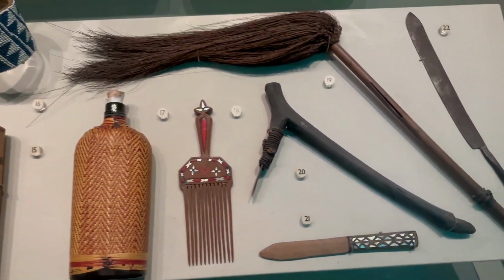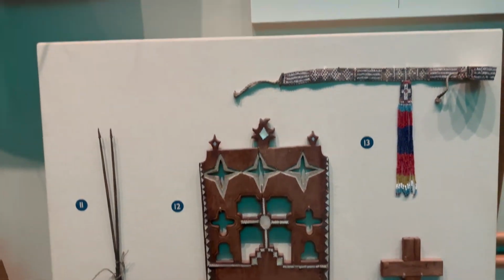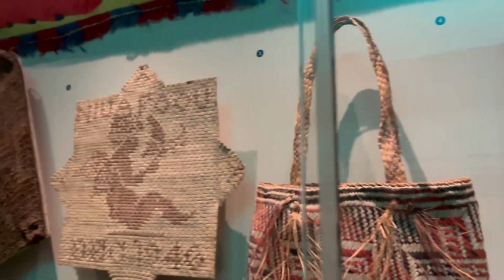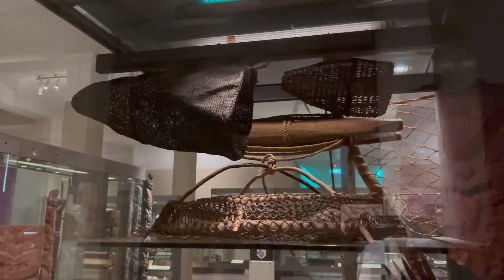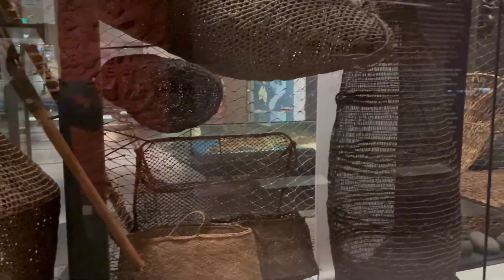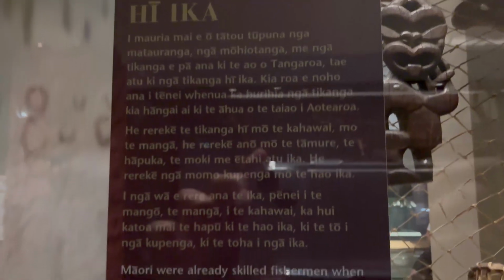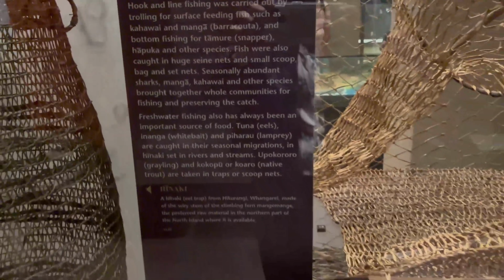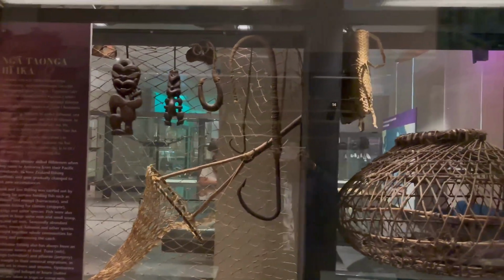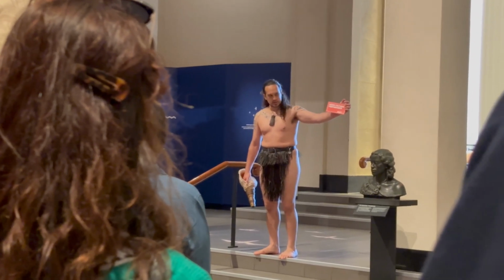Everyday objects once used for living, hunting and fishing provide a holistic presentation of Maori life in Aotearoa before the arrival of Pākehā, meaning New Zealanders with no Polynesian ethnic ancestry, mainly Europeans. Here you can watch Maori cultural shows as well by purchasing additional tickets.